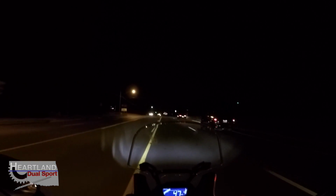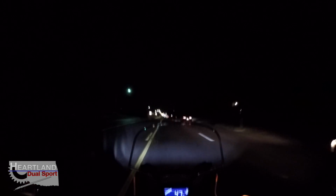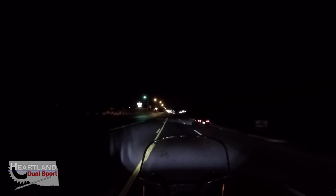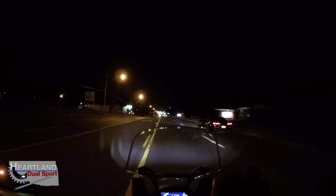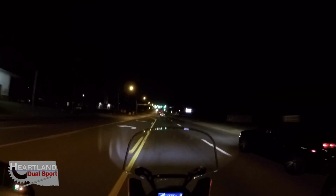As a lot of y'all know, here in Oklahoma, it's extremely windy. A lot of the times we have 20-mile-an-hour winds sometimes blowing for weeks at a time, not just one afternoon. That 432 pounds in a crosswind actually blows you around a little bit more than the Africa Twin, being at 511 pounds. It can actually hold its stance a little bit better in the crosswind situation.